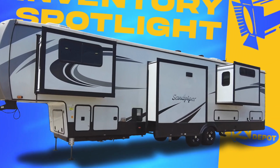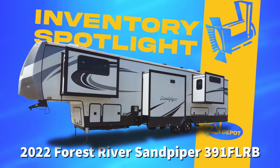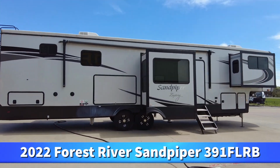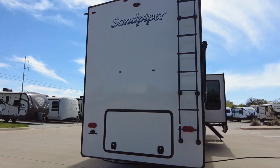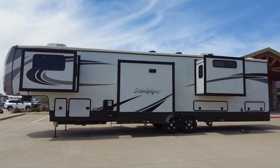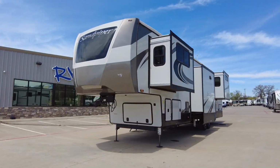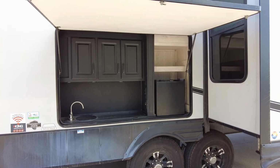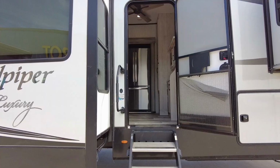On this week's Inventory Spotlight, we take a look at this 2022 Sandpiper 391FLRB by Forest River. With its 5 slide-outs, this spacious home on wheels offers ample room for your adventures, an exceptional amount of exterior storage, and a convenient outdoor kitchen area that lets you whip up delicious meals under the open sky.